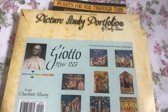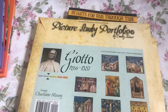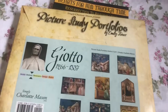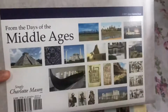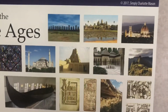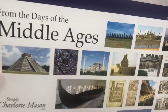We normally do 2 artists per year. That's what we've been able to do. There have been times where I've tried to do 3 and it hasn't worked out really well, so we stick to 2 artists per year. And then the other thing we're going to include is The Stuff They Left Behind by Simply Charlotte Mason, and this is from the Middle Ages, and it just has different pictures of real things that were left behind by people from the Middle Ages.